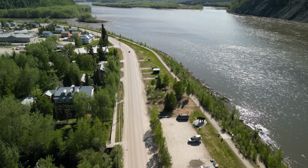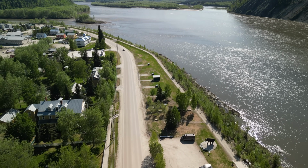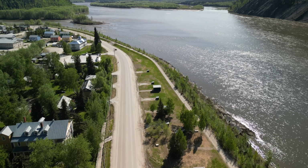That's beautiful. I love this little walking trail. Ran it this morning, and it goes way down the river. Talk about a beautiful jog, first thing in the morning. With the spectacular views of the Yukon River and the sounds of it. It's just a neat little town.